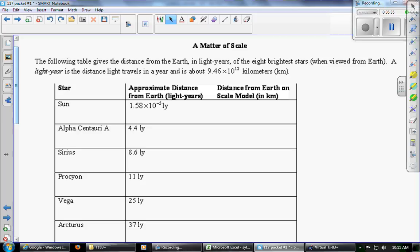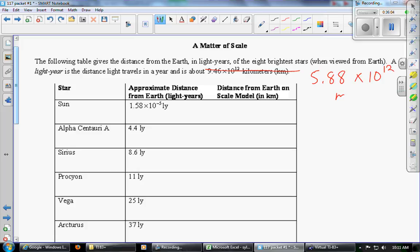Greg read for us that a light year is about this many kilometers. Now, I know that we are one of, I believe, 3 countries that don't use the metric system, and so this idea of doing things in kilometers is going to be quite uncomfortable for most of us. So I'm actually going to change it. I think it's quite silly that we are not using kilometers here in this country, but we'll go ahead and get to be something more familiar to us. Could you guys replace that number with 5.88 times 10 to the 12th miles?